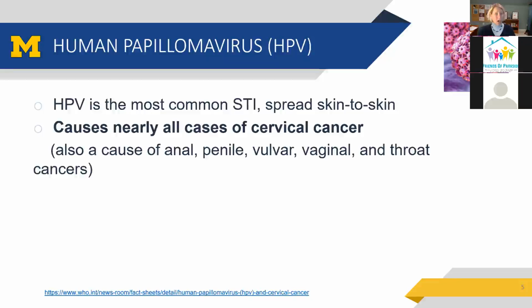HPV causes nearly all the cases of cervical cancer. We know that this is one of the very few times when an infectious disease actually causes the cancer. It's not genetic, it's not anything else. It is caused by a virus. But this virus also causes cancer in other places too. Those include the anus and the penis for the man. The vulva is kind of the outside of the woman. The vagina is inside of the woman. And then the throat cancers that Michael Douglas had, that you hear other people may have, the head and neck cancers, are almost all caused by HPV.